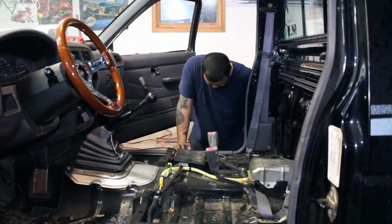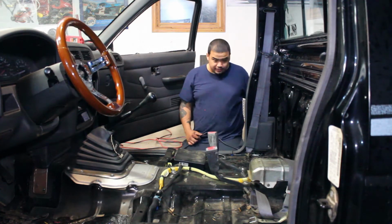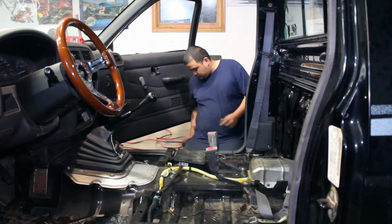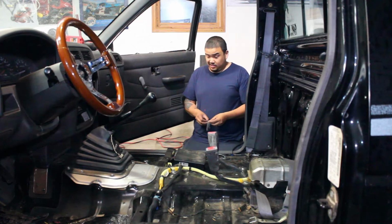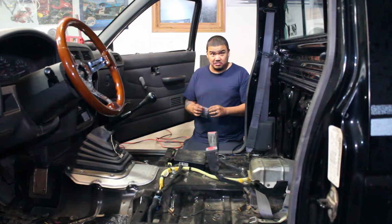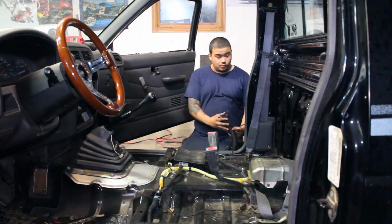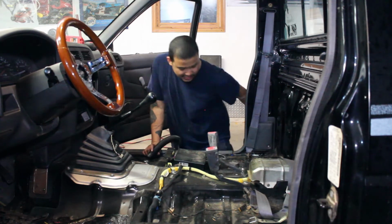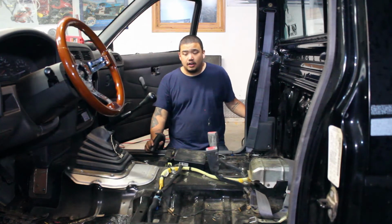Got the bench out. That's hard. Well, not hard, it's pretty light. But by yourself, it's a little awkward. Hopefully it's a little easier going back in. So what I'm doing now is I'm going to vacuum the inside before I throw that new carpet in. And then after that, it's put everything back together. And this truck will be a lot more comfortable to drive. The speakers from Walmart are so-so, but it is what it is. For $35, I can't really keep complaining about that stuff. So I'm going to go ahead and vacuum this, and hopefully we can put the carpet in a little bit.